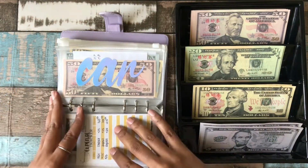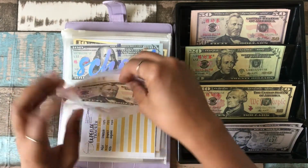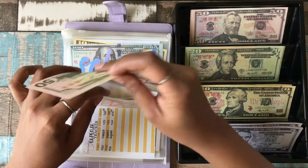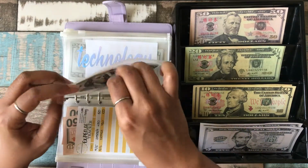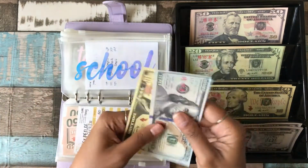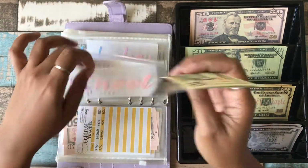Car maintenance, I had to deplete quite a bit, pay my registration and some major work, but I still have 50 in there, and I'm going to add 50 today, giving it 100. School is for my kids' back to school fees or any type of items they need for the classroom. Adding 20 today, I had 110, now we're at 130. It mainly is for that.